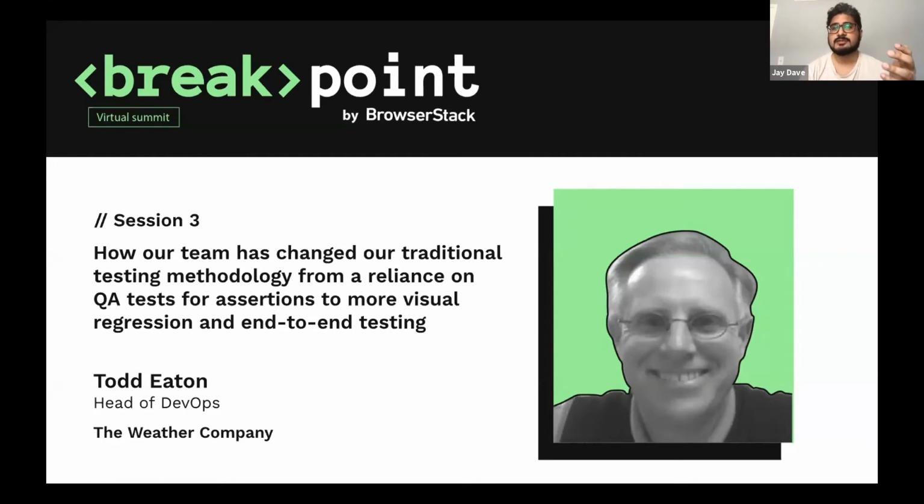His team is responsible for getting the weather to millions of users, as close to real time as possible. To contextualize the environment that the team operates in, localized weather stations are sending in weather updates that need to go live every 5 to 15 minutes. Today Todd will talk about how their team has evolved to meet those needs, to thrive in a high functioning environment. He will go through weather.com's journey, going from manual to building more robust testing strategies.